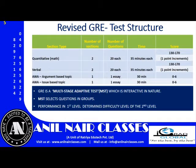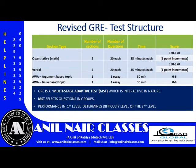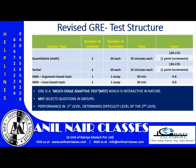Now this GRE that has changed recently is basically a multi-stage adaptive test. Which means that your scores would depend upon how you attempt the previous question. So you have to be very careful as to how you attempt the questions in the time frame given. The performance on the second level of the section, for example the quantitative 2 section, would depend on how well you have performed on the quantitative 1 section, and likewise for the verbal section.